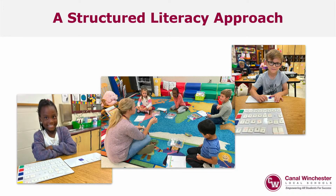And then this is another tool. These are called BLAST foundational kits that we purchased for all of our teachers in the K-2 building. And what this does, it kind of works as a jigsaw puzzle. So the teacher will give the students a word. They will find the spelling patterns or sounds from that board and then build it.